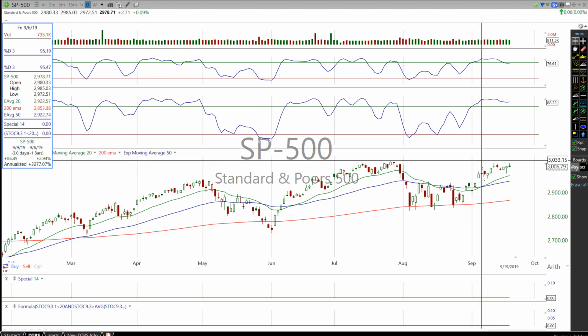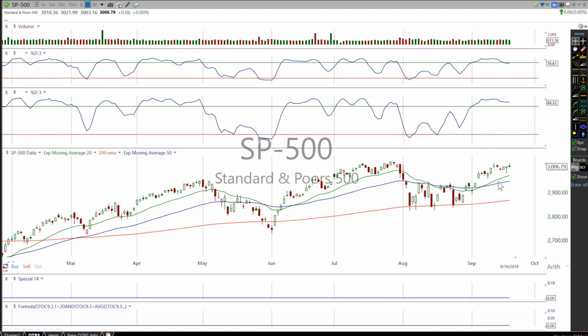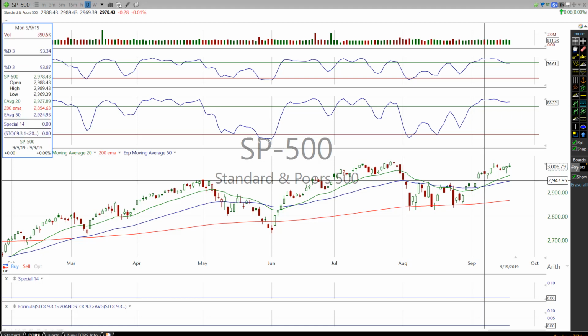Am I more scared of going higher without filling that gap? No. But we're going to play it, but we're going to just watch this. We're going to watch this gap. It's going to be a Friday tomorrow. And we'll just have to see. You just remember there are certain levels here that we will pay attention to if we actually get down to.